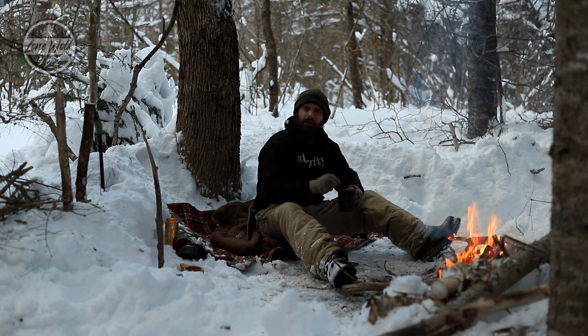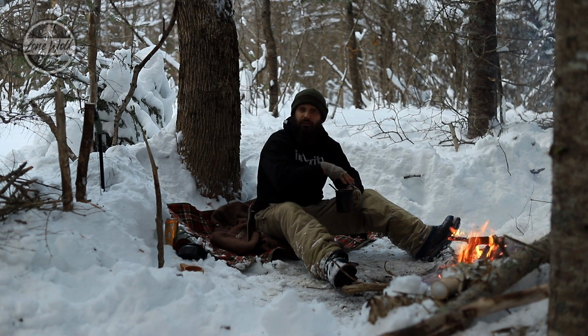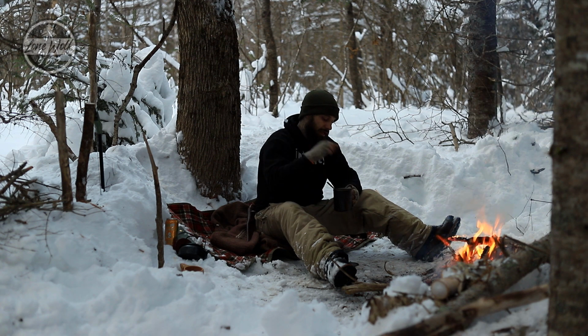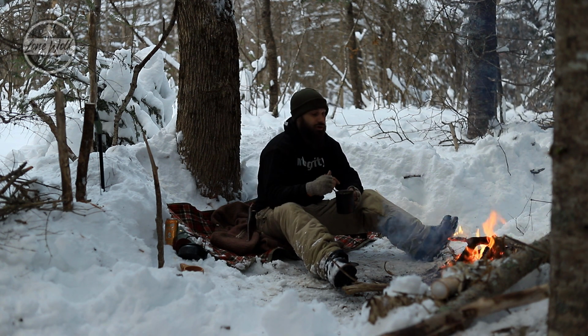And like I said, the sun has gone down actually. The sky, there's no more color in the sky, so it is going to be dark very, very soon. I'm going to eat this up, and then I'm going to do a quick cleanup of the area, get that fire cranked up, and kick back and relax.